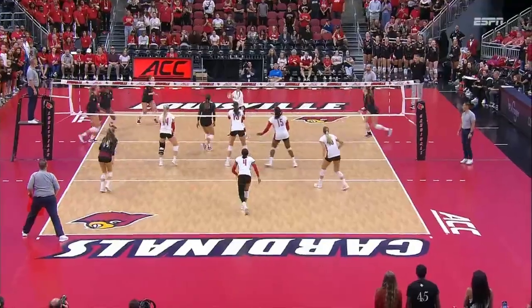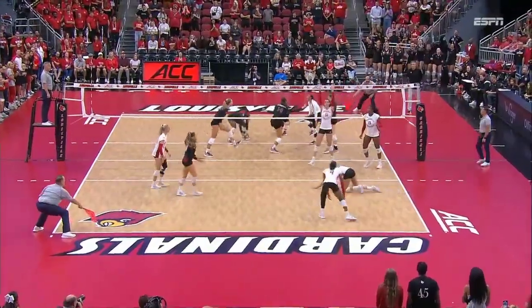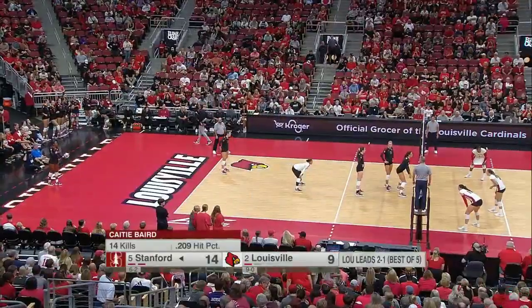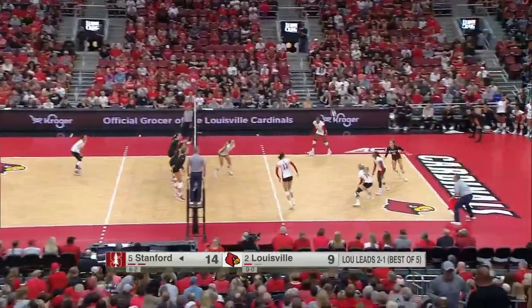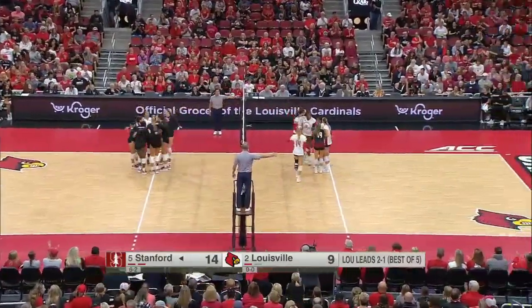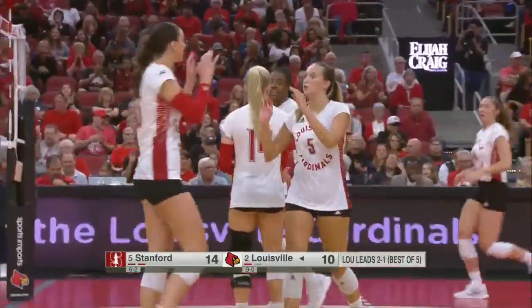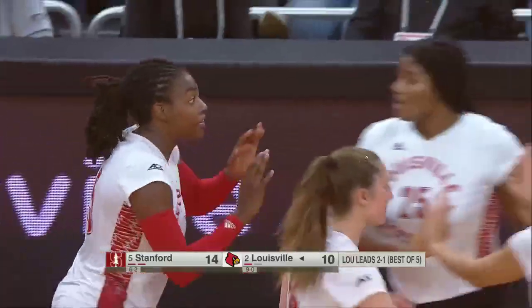Again, the timing on the block here just was going down as Baird was really facing up. Aiko has to position herself a little bit better to take more line and take that away from Katie Baird. Baird now with 14 kills. And that ball successfully off the block and out of bounds. It doesn't seem to me that Louisville's reception has dropped off the face of the earth, but they're not going to the middle. It's the energy.